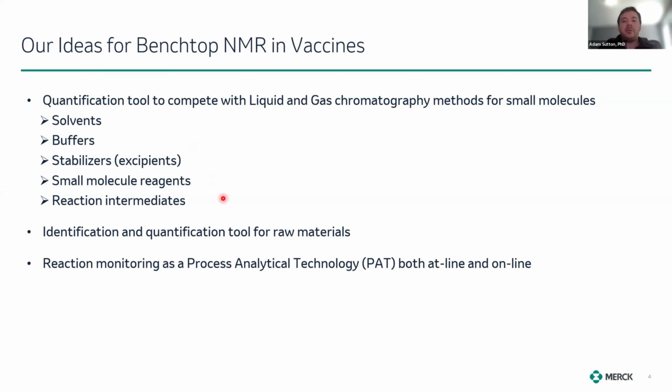But then we've also found other examples of reaction intermediates in the vaccine area, which involves small molecules, and we can use benchtop NMR to quickly analyze those small molecules. Our other ideas for benchtop NMR are raw material identification, as well as providing a lot of at-line and online monitoring so that we can have fast responses to understanding a process. So you can monitor things in real time and then address those process challenges directly and quickly, instead of having to take a sample and submit it to a chromatography method that exists in a different part of the site, which undergoes lots of sample preparation.